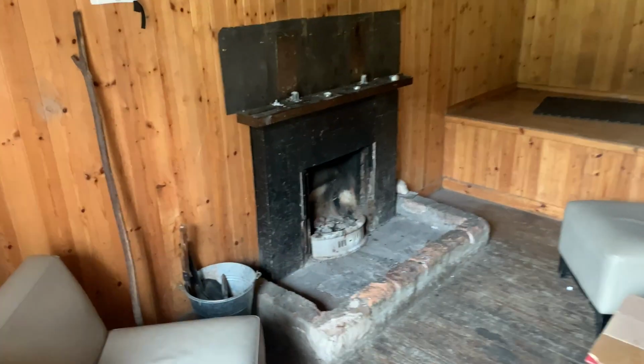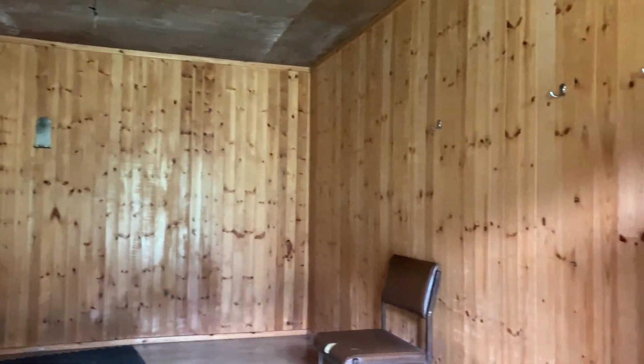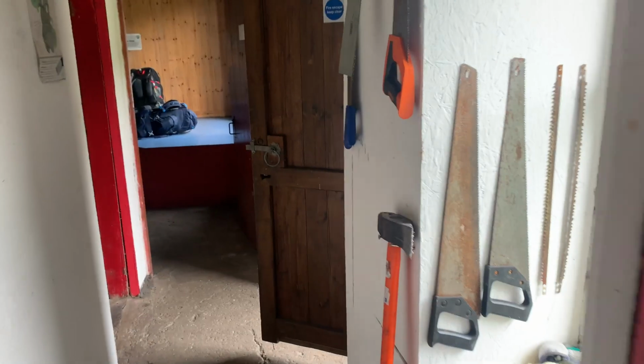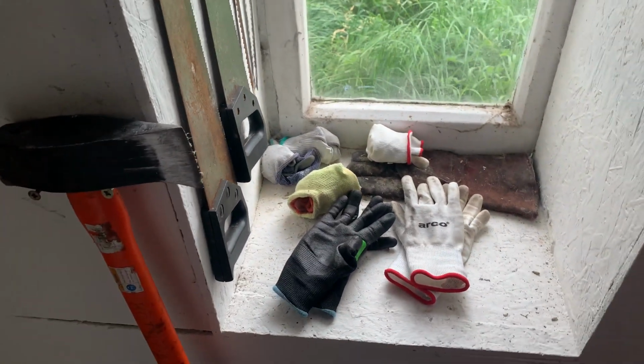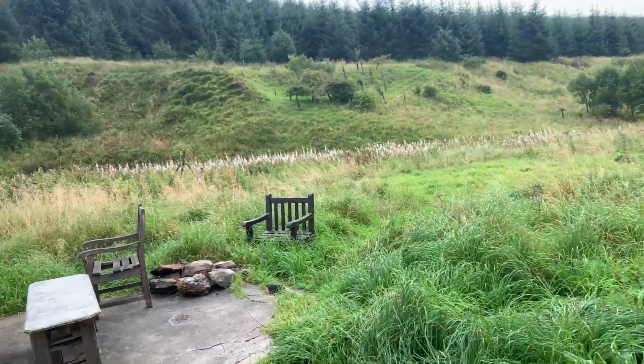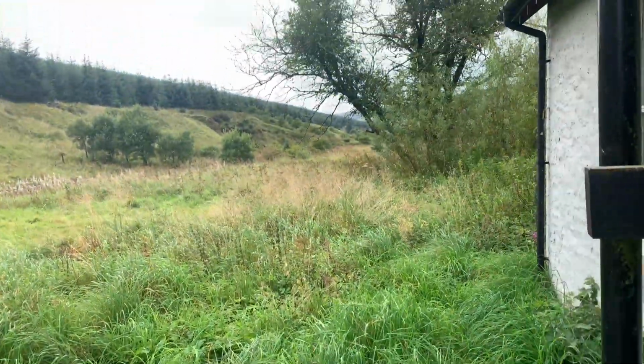Really like this fireplace. These chairs. It's brilliant. Good high ceilings as well. We've got an array of tools already here, loads of saws and an axe. There's even some work gloves. And in the woodshed round the corner, there's a bunch of bow saws. Great place, really is.